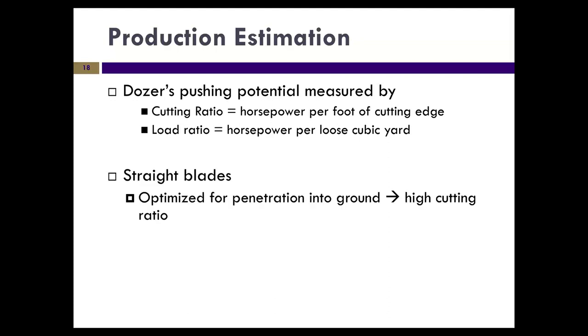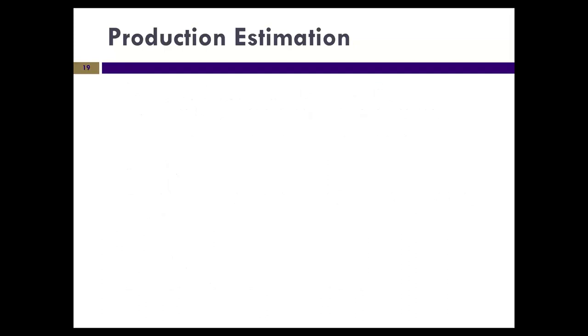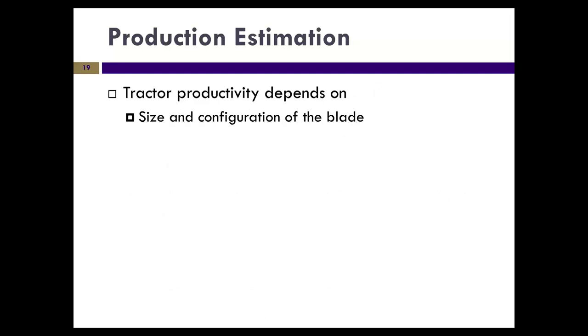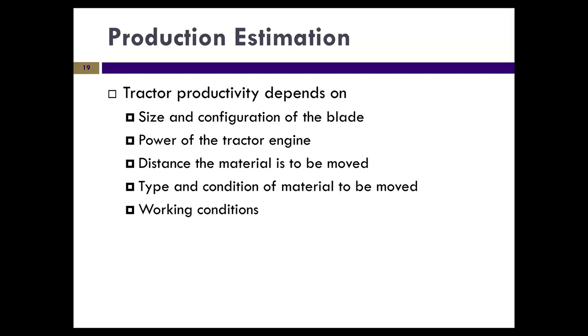Straight blades are optimized for penetrating into the ground. Universal and semi-universal blades are optimized for load. So the straight blade, if you're cutting, is in control. Universal blades or semi-U blades, if carrying is in control. The productivity depends on the size and the configuration of the blade, the power of the tractor, how far you're moving the materials, what you're moving, what the working conditions are like, including rolling resistance and grade resistance.